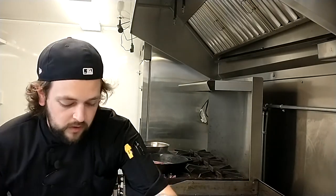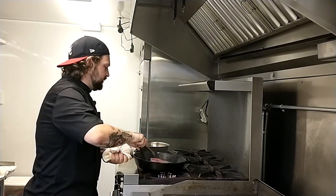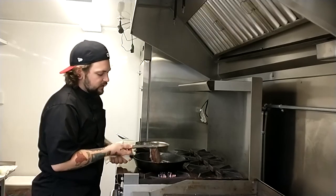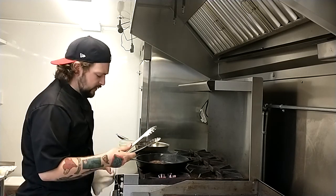You can use a spoon, you can use the inside of your tongs, whatever, but just kind of baste that steak. You want to make sure some of that butter and olive oil gets over the top of that steak. There you can kind of see we got a nice, hard look on that, a hard sear. That's where we want it. And the faster the better. The higher the heat, the better.